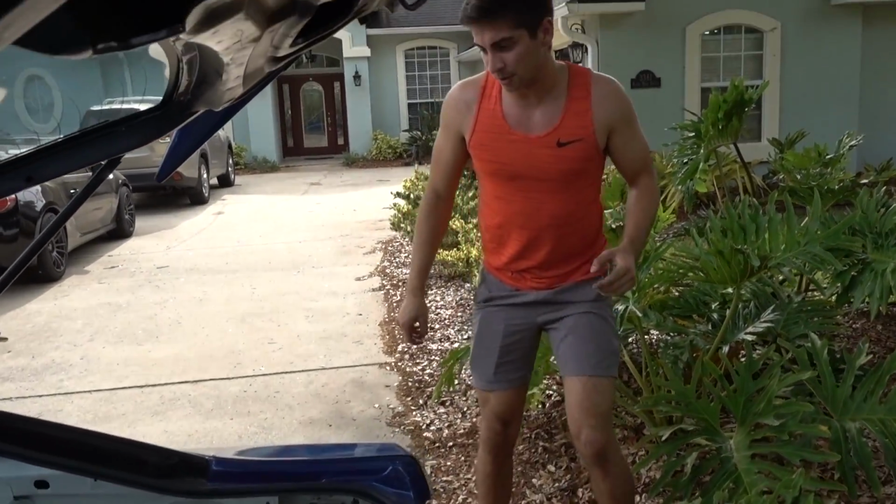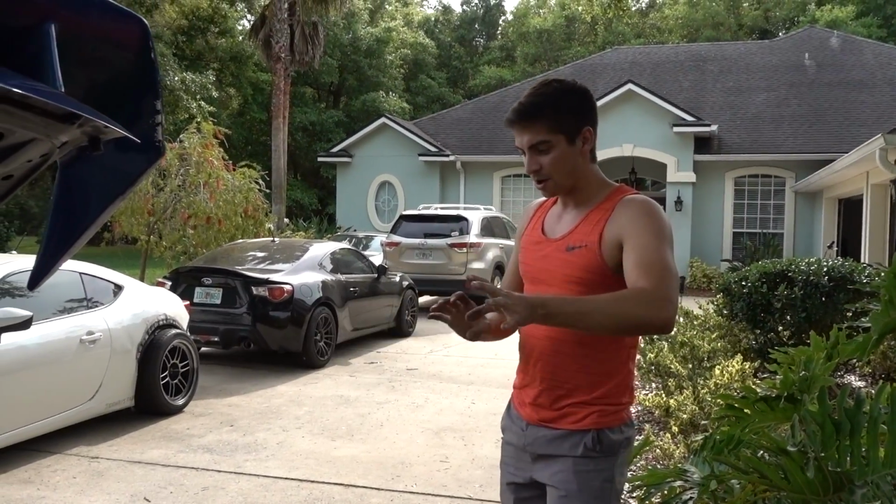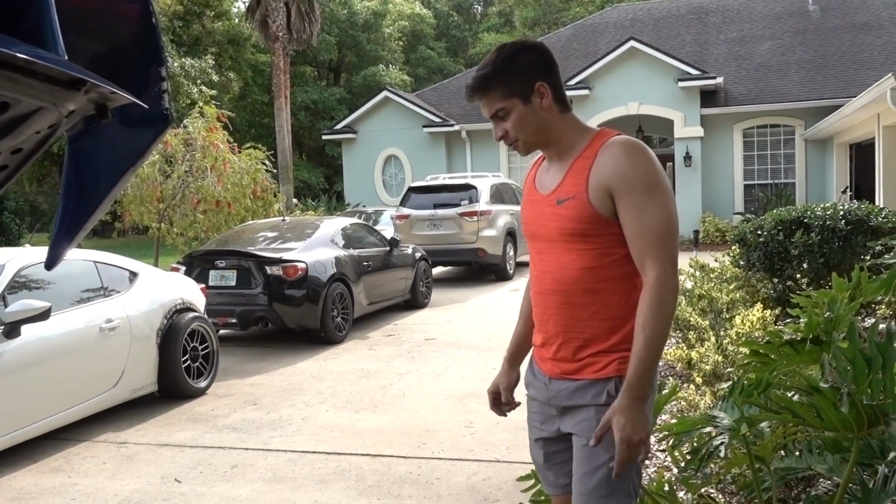I think what we need to do is take off the over fenders. We get a little bit better feel for the curvature of the rear quarter. So we'll go ahead and knock that out.